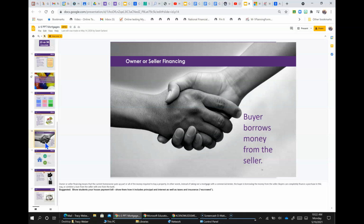Owner or seller financing means that the current homeowner puts up part or all of the money required to buy a property. In other words, instead of taking out a mortgage with a commercial lender, the buyer is borrowing the money from the seller. Buyers can completely finance a purchase in this way or combine a loan from the seller with one from the bank.